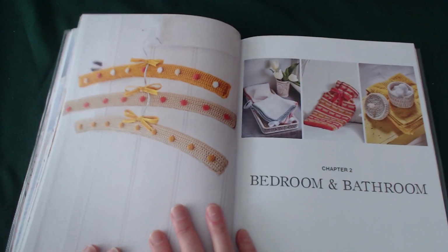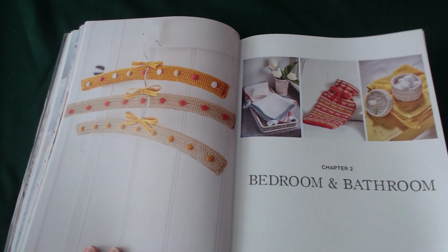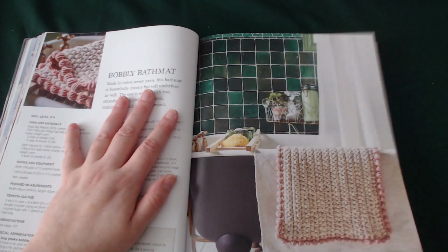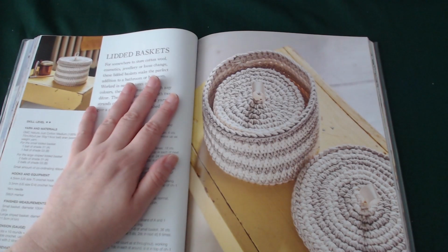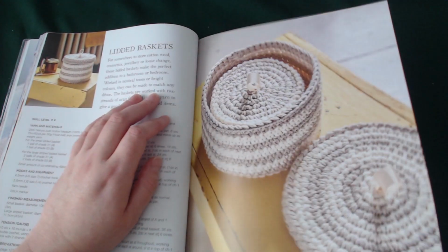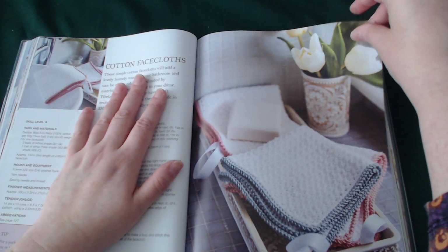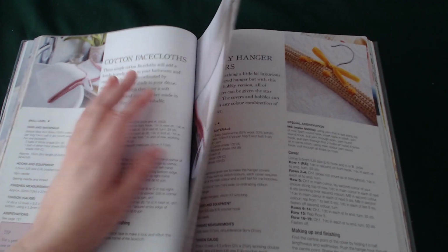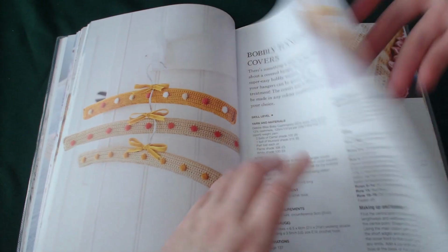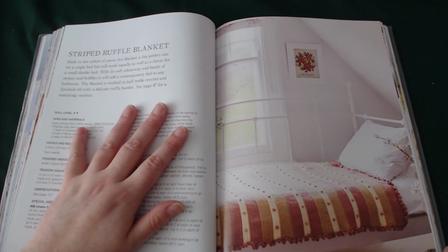Alright, now we're moving on to bedroom and bathroom. Right, okay, so the first one up is a bobbly bath mat. Then we have the laddered baskets. Oh, there's still more imagery on the baskets. Cotton face cloths. I'm not too sure how many designs they have for that one. Then we have the bobbly hanger covers. This one here is a striped ruffled blanket.